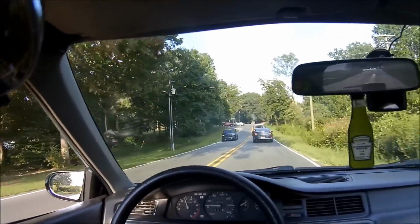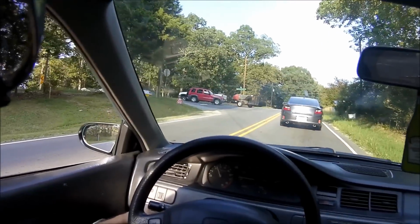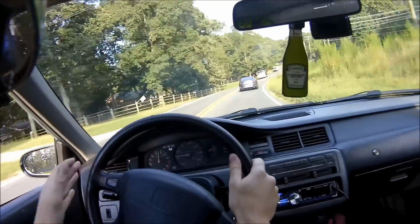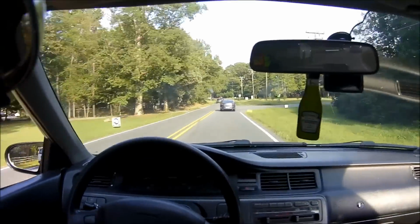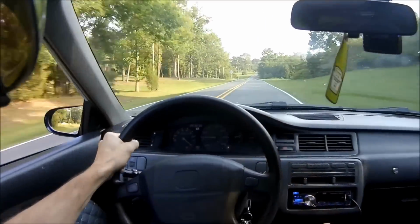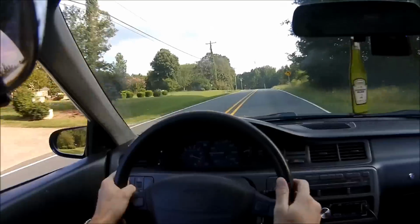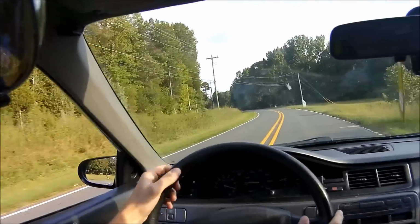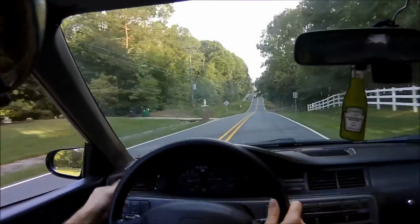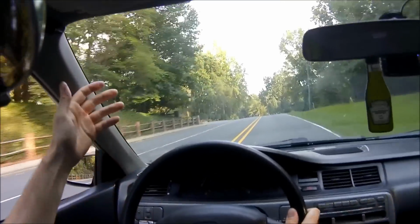I think up here we'll have a straightaway, and I'll go ahead and pop the dump for you guys. Now let's see if we can open it up. So you see a huge difference in volume. Sounds like a race car to me. And then all buttoned up, and no more noise.